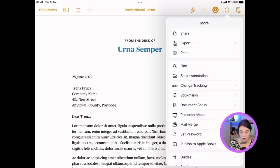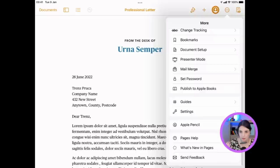So I'll go back to this letter. And if you tap on the three dots in the top right, so across over here, we've got formatting, adding something, sharing, and then the three dots, which are all of the extra little nerdy things that you actually probably want, like presenter mode, but you don't necessarily need to see every 5 minutes. In here, we've got mail merge.